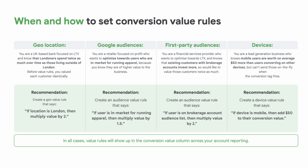The third example is you are a financial services provider who wants to optimize towards LTV, and you know that existing customers with brokerage accounts invest more. So you would like to value those customers twice as much. Create an audience value rule that says if user is on brokerage account audience list, then multiply value by 2. The last example, a lead generation business who knows that mobile users are worth on average $50 more than users converting on other devices, but can't send those on the fly when the conversion tag fires. Create a device value rule that says, if device is mobile, then add $50 to the conversion value.